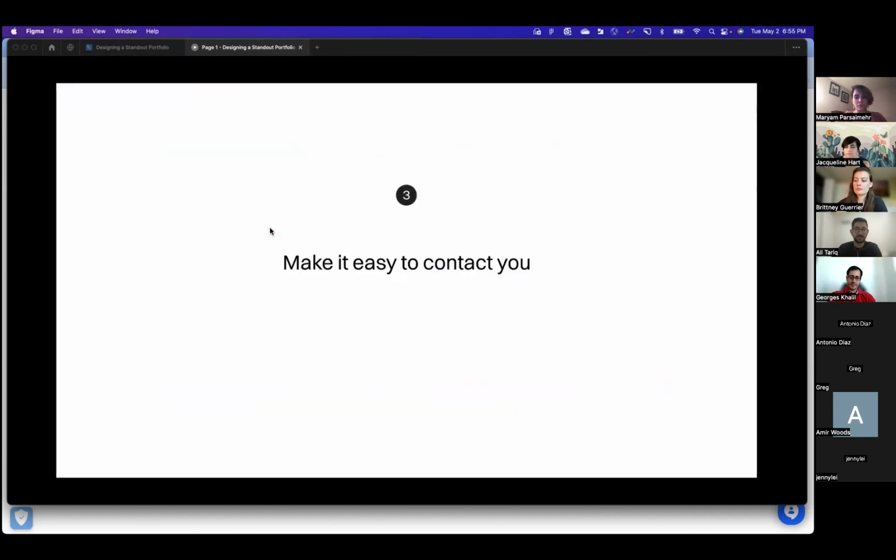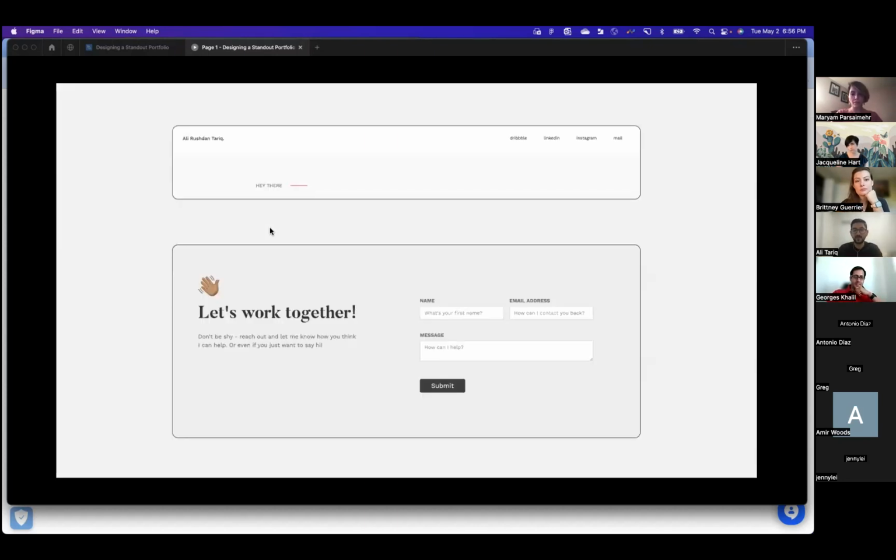Third but not least, make it easy to contact you. You'll be surprised how many portfolios I've come across where it was really hard to reach back out to the person who applied, or we come across some freelancers that people send us and I have no idea how to reach out to this person, or they make you run through some hoops.